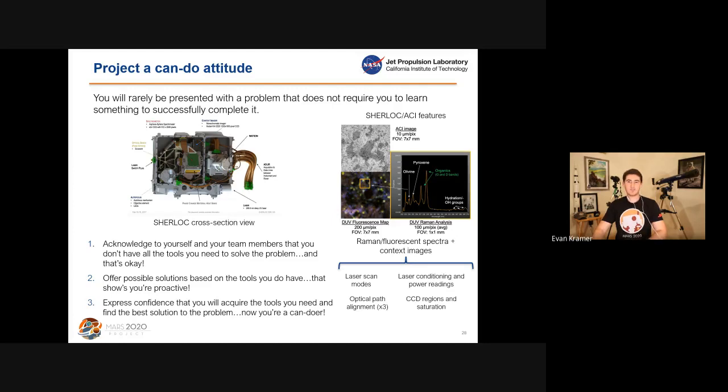However, I used the following three-step process to project a can-do attitude. First, acknowledge to yourself and your team members that your tool bag doesn't have all the tools you need to solve the problem, and that's okay. Second, offer possible solutions based on the tools you do have. That shows you're proactive. Third, express confidence that you will acquire the tools you need and find the best possible solution to the problem. Now you're a can-doer.